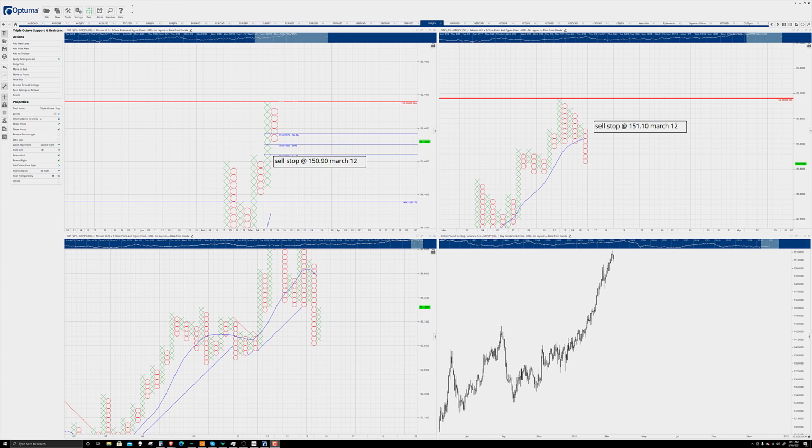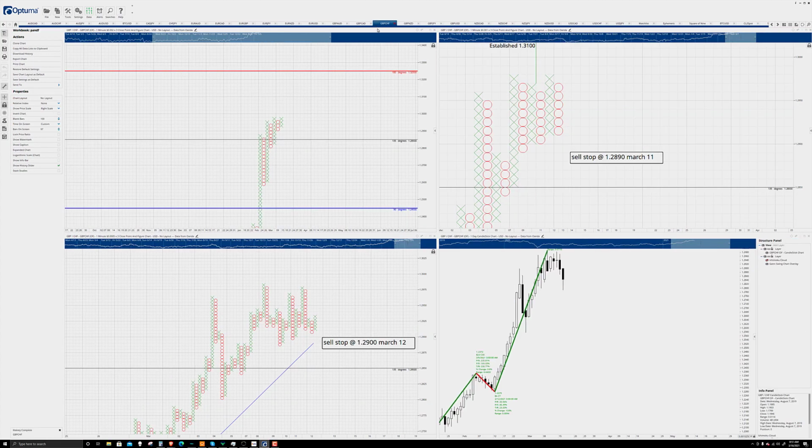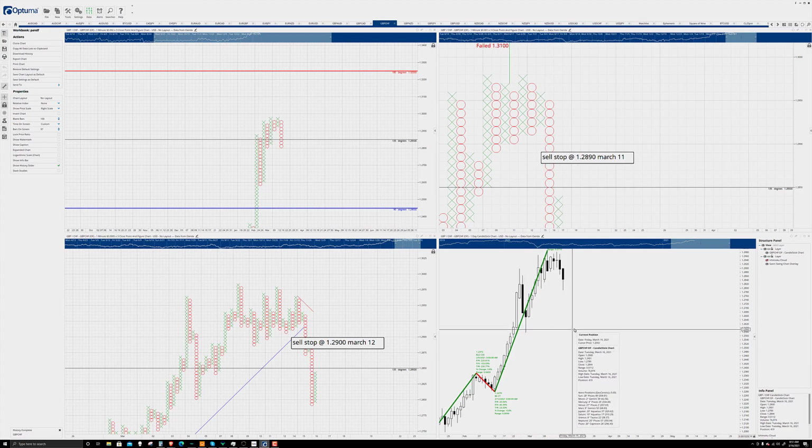Want to take a good look at the pound yen right now, but real quick, let's just take a look at the pound kiwi, the pound dollar, pound yen, and the pound Swiss that we looked at yesterday. So first off, let's take a look at the pound Swiss and see what's going on over here.